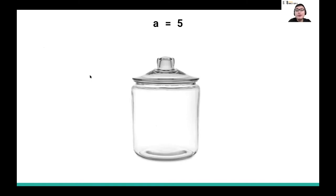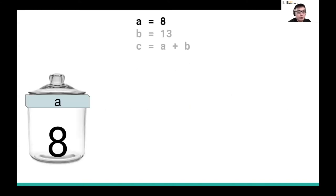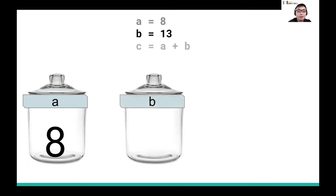When we type something like a equals 5, you can think about it as having a cookie jar, okay, and the cookie jar has a name called a, like a sticker, and then you put the number 5 inside the cookie jar. Okay, so let's look at these three lines of code: a equals 8, b equals 13, c equals a plus b. So first, a equals 8, we went through that just now. Now we have b equals 13. So you have another cookie jar called b, and it stores the number 13 in it. And then now you have c.